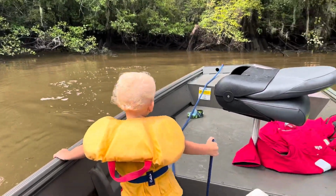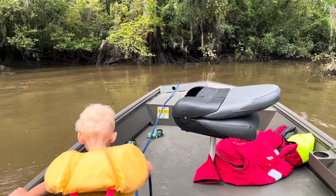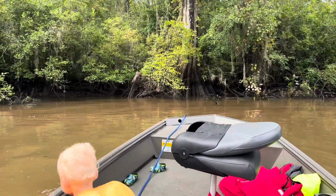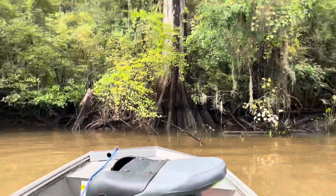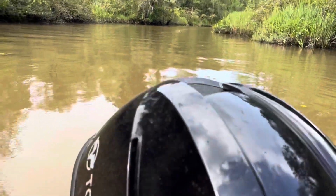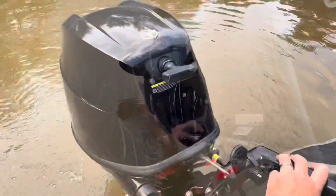We're working our way back to the boat ramp, and we're still looking for these cypress trees. We've got to be like right on top of them, because look at this one. This one right here is quite large. Tide's probably halfway out. We've been going pretty slow up in here, and we just bumped a log or something that was underwater. But it seems like we have all the pieces still.